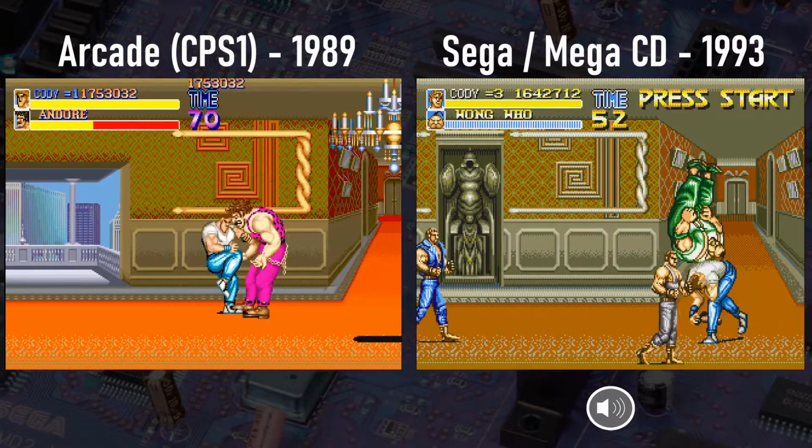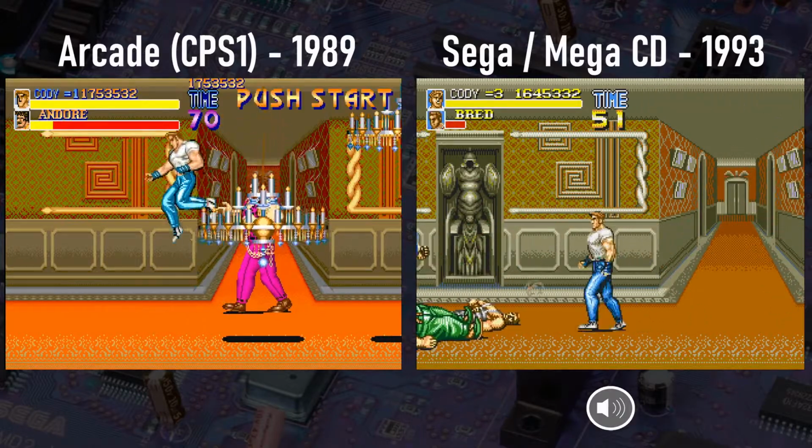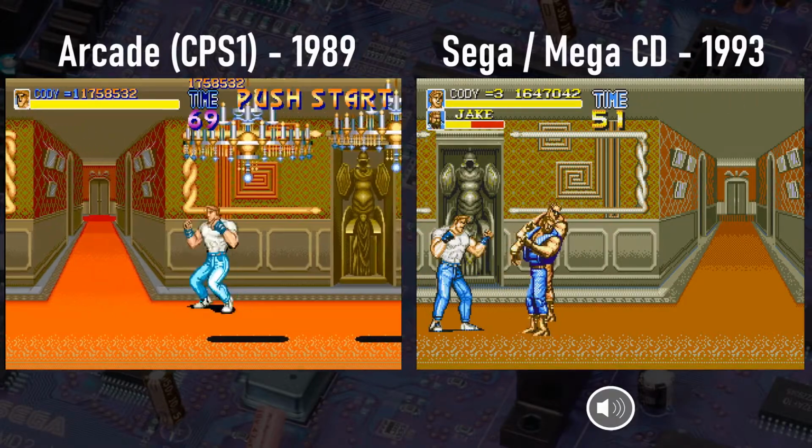Another difference here is that the falling chandeliers are a lot easier to avoid in Final Fight CD. If you stay sort of on the top line of the area that you can move within, you can just walk right on past them and not give them a second thought.